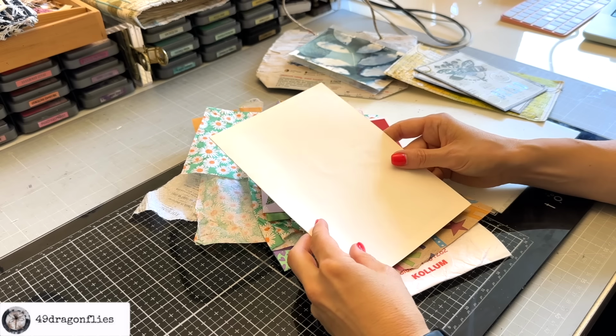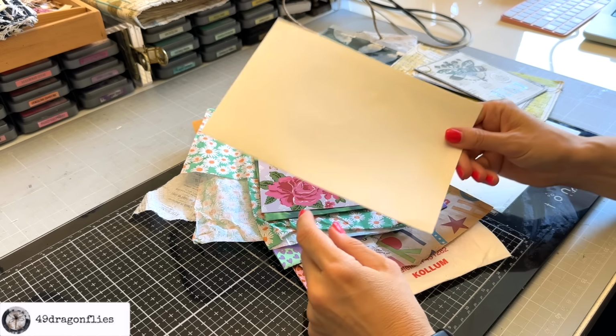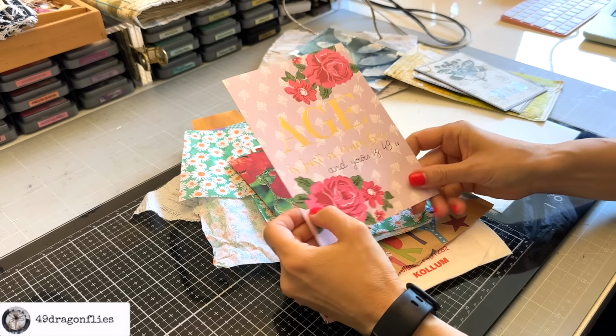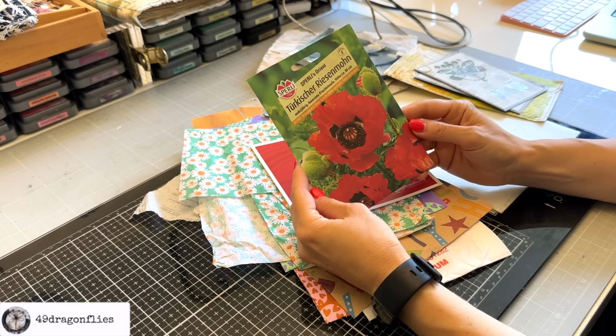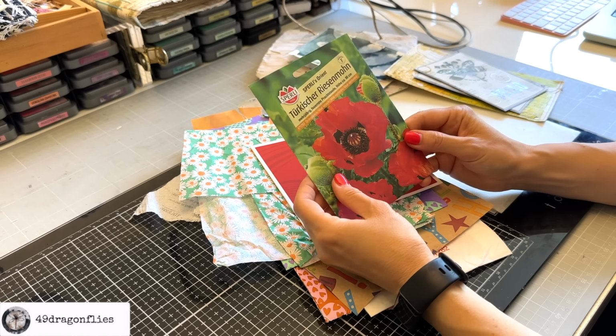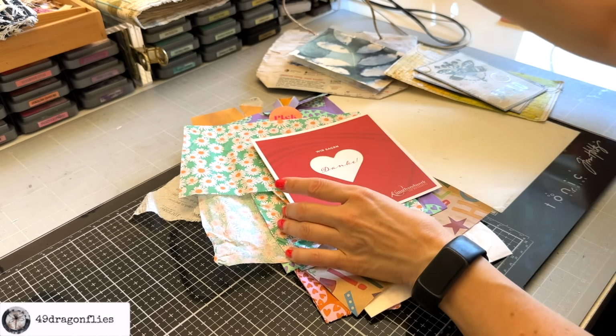I have another beautiful card made by my sweet friend Maureen that I need to put in my planner. Also, this one was a birthday card that goes in my planner. These are some Turkish poppy seeds received from my friend. I was contemplating putting this into my planner as well, maybe.